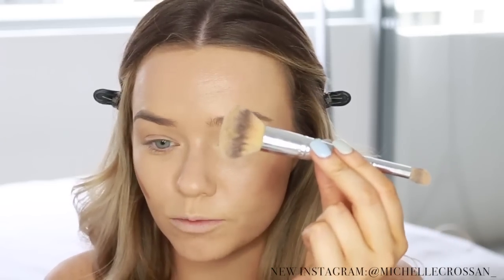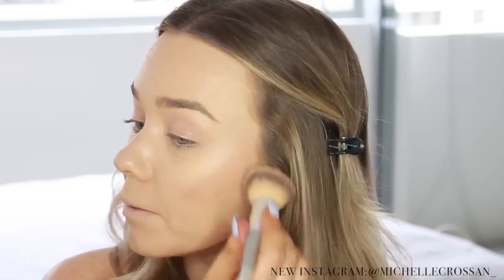I think they sent it to me with a certain product. I can't remember what product it was, but I just find I really love this lately. When I'm just running out the door doing errands or whatever, I will put on everything with this, and concealer with this, and it just blends everything in. It's just a really handy little brush, and I just throw it in my bag.